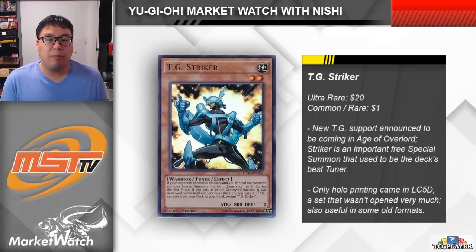Before, this card being a free special summon of a tuner was crazy, but in the context of today's game, if it doesn't summon other monsters or draw you cards or somehow allow you to go like +5, the card is generally considered to be not that great. However, apparently players are super hyped for this card, so the card's 1 holo printing from Legendary Collection 5Ds is now a $20 card, which is kind of crazy, but we do have to keep in mind, that's a set that wasn't really opened all that much.